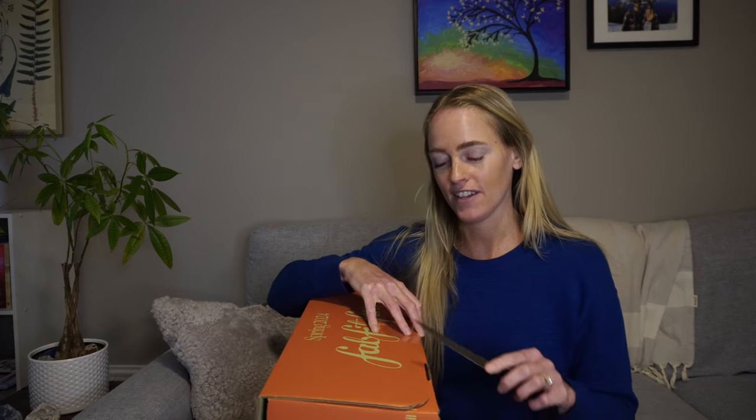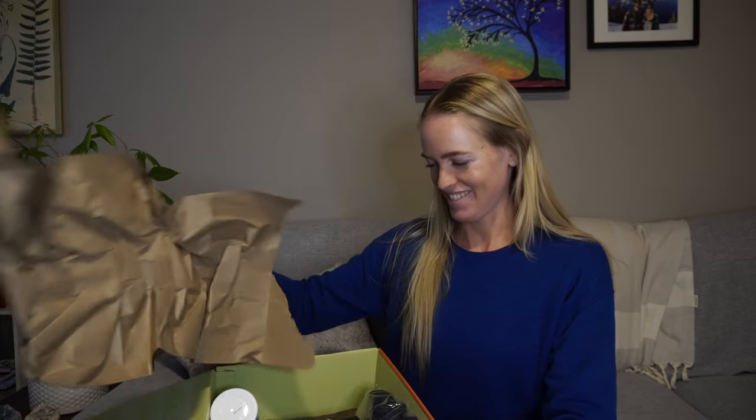With FabFitFun, I was able to choose some of the products. They have different sections where you choose which ones you like more, which is nice, and really amazing brands that they have in there. And so overall, you're saving a lot of money. I think this box is valued at $350, but the subscription costs a lot less than that. So let's see what they sent me.